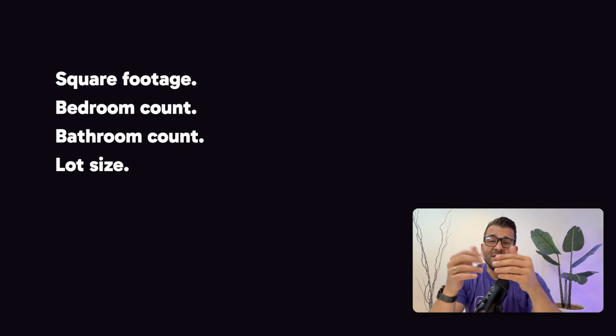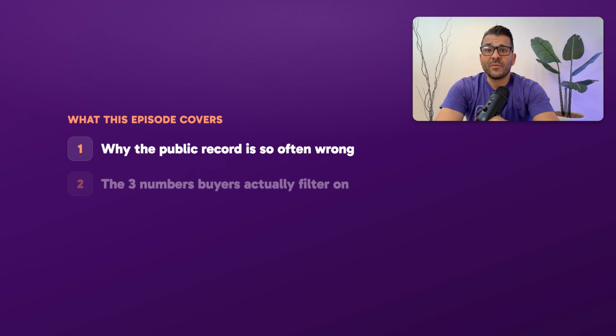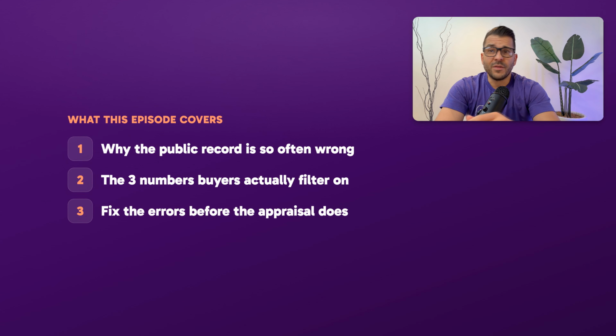Square footage, bedroom count, bathroom count, lot size, year built. These are boring facts about your listing, and getting any of them wrong can quietly cost you tens of thousands of dollars or kill a deal at the appraisal level. I'll show you why public record data is so often wrong, the 3 numbers buyers actually filter on, and how to fix errors before they become a problem at the appraisal.